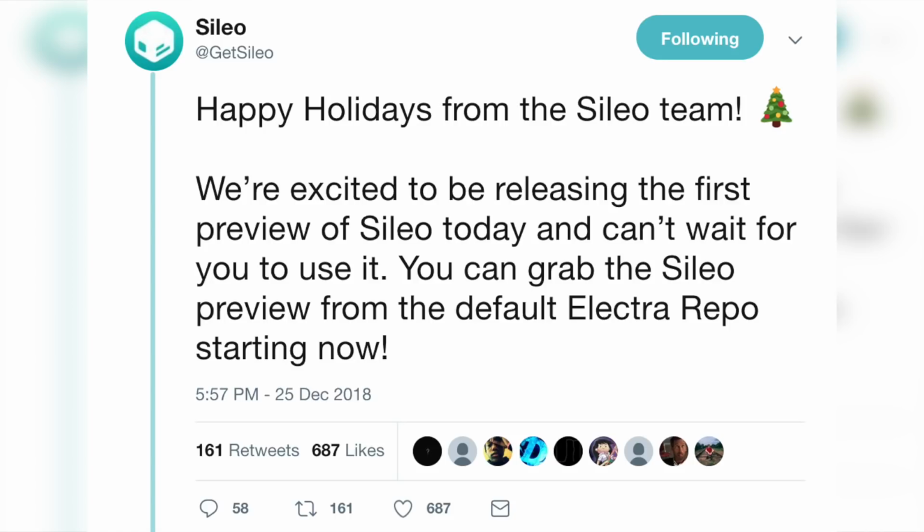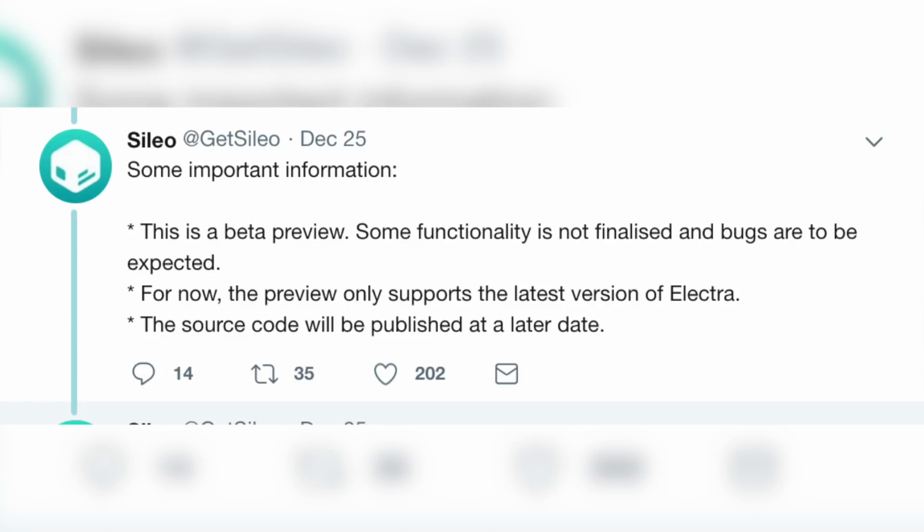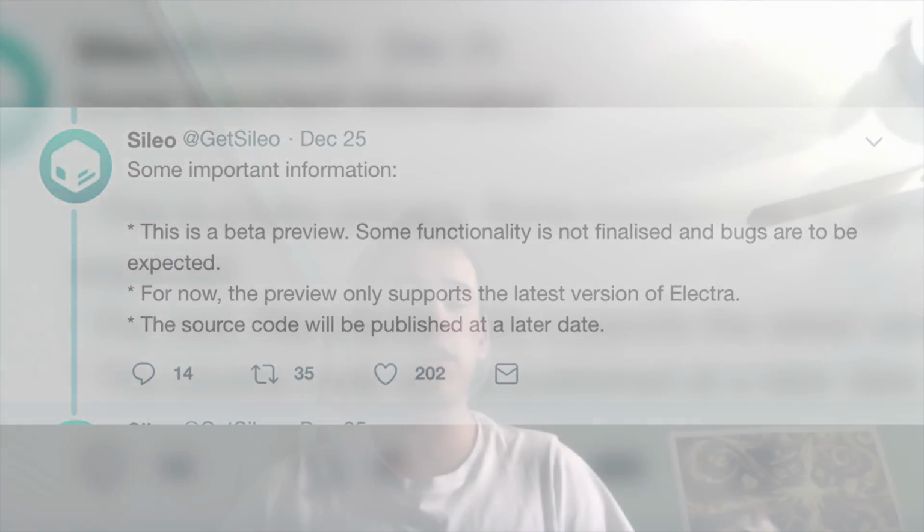On Christmas Day, Cydia at GetCydia, they actually tweeted this: Happy holidays from the Cydia team. Or Cydia? I don't know. We're just going to keep calling it Cydia. We're excited to be releasing the first preview of Cydia today and can't wait for you to use it. You can grab the Cydia preview from the default Electra repo starting now. They then go on to say some important information. This is a beta preview. Some functionality is not finalized and bugs are to be expected. For now, the preview only supports the latest version of Electra. The source code will be published at a later date.